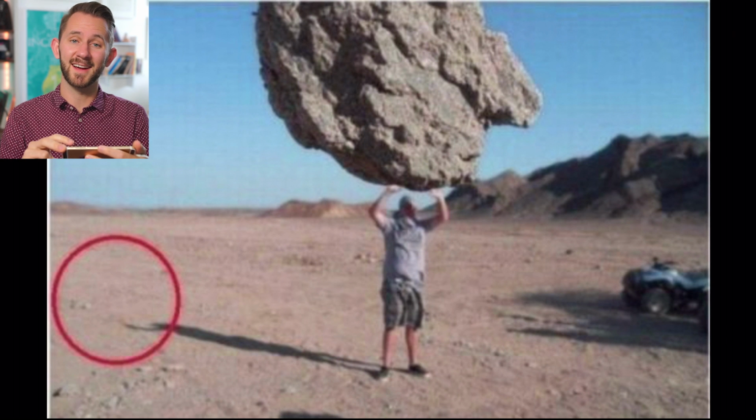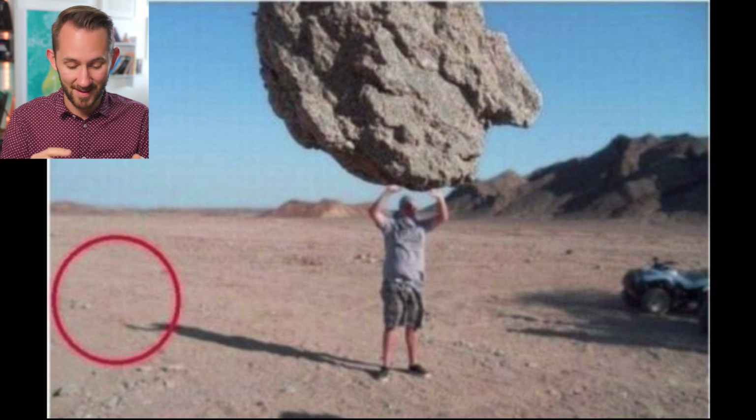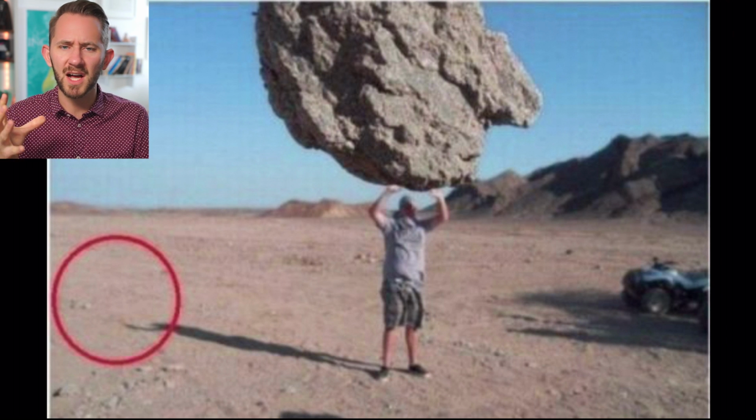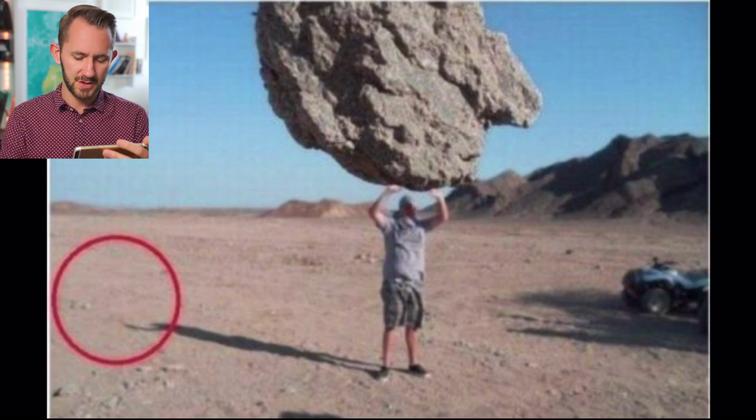Speaking of strong men, again, another man trying to impress someone by picking up the biggest rock he could possibly find. Except, whoops, forgot about the shadow there, bro. Forgot about the shadow. Almost, man. Almost.